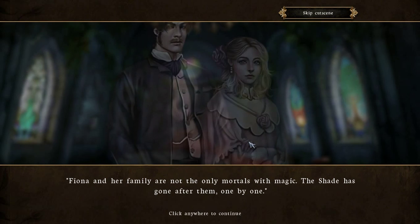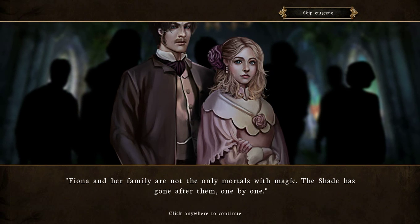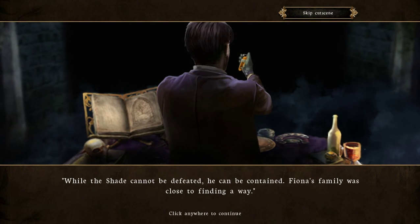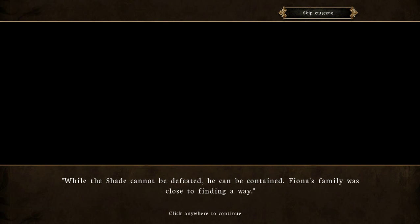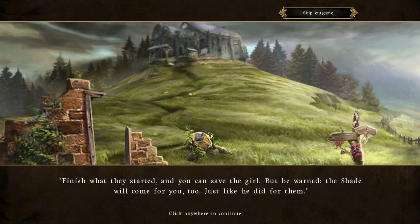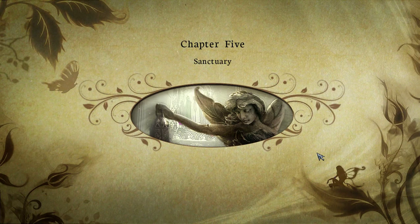Fiona and her family are not the only mortals with magic. The shade has gone after them, one by one. While the shade cannot be defeated, it can be contained. Fiona's family was close to finding a way. Finish what they started, and you can save the girl. But be warned, the shade will come for you too, just like he did for them. Chapter 5, Sanctuary.